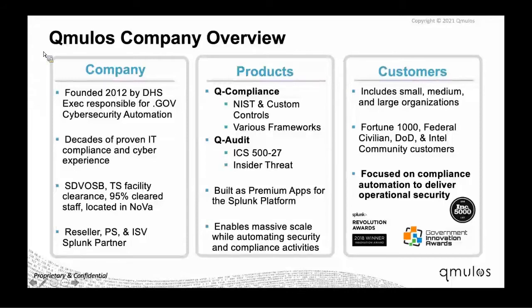So both products are built as premium apps on the Splunk platform. They're visible on Splunk base, but they're only available directly or through our reseller, Carahsoft, and some of our partners. So I would like to highlight that there. So the bottom line is we're enabling that massive scale of big data while automating security and compliance activities.